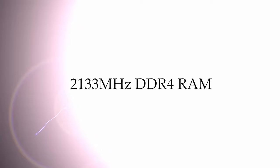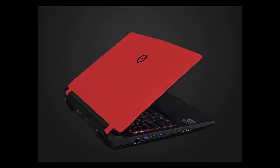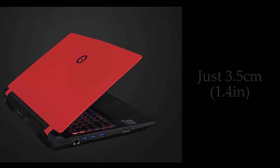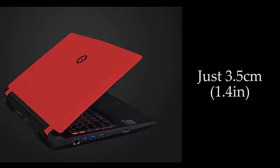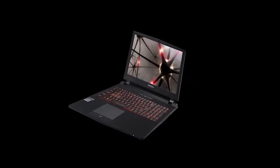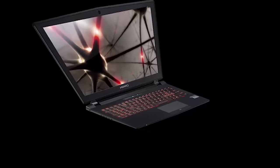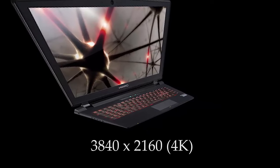Now obviously if you want the highest performance hardware, portability won't be on your mind, and that's lucky because the Eon 15X measures in at just 3.5 centimeters thick, or just 1.4 inches. Actually, did I say just 1.4? Inside the chubby case lies a 15.6 inch display, which can potentially run, if you get the right model, at a 4K resolution. That's 3840 by 2160.